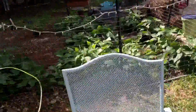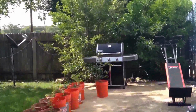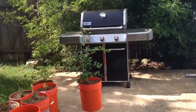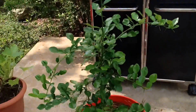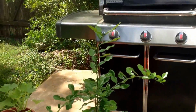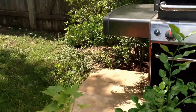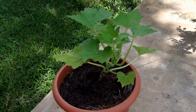Okay, oh, let me go show you my curry leaf tree. This area right here. Okay, so here's the curry leaf tree doing good. I've been using it a lot. It's so yummy and so good. Okay, here's one more of the squash in the container. I'm just growing it just for fun.